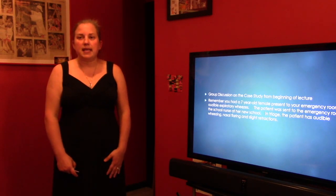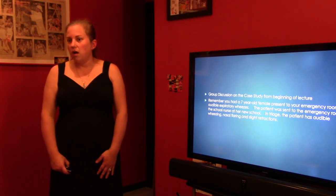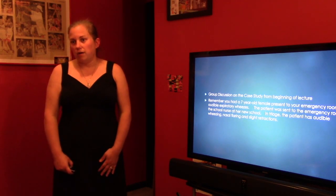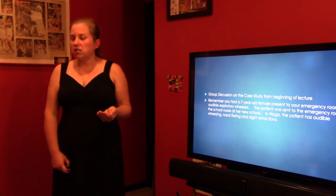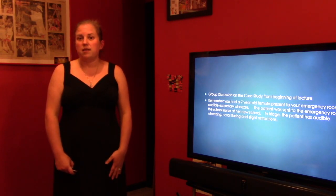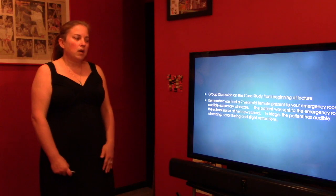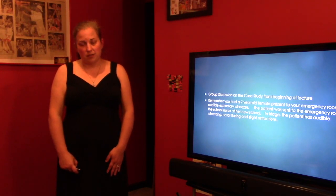We're going to continue this case study by talking through what your treatment plans are. What is your first treatment for her? Put her on oxygen. So that is an excellent response. However, first we want to check her oxygen levels and make sure she is greater than 92%. Now we're going to work through the entire pathway as a group and talk about the different options.